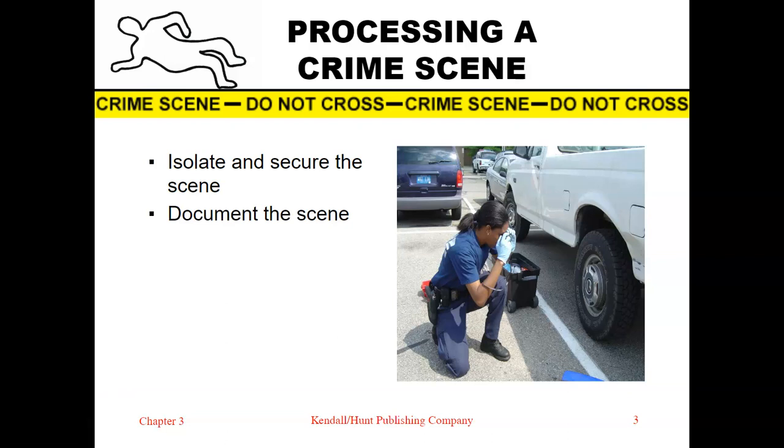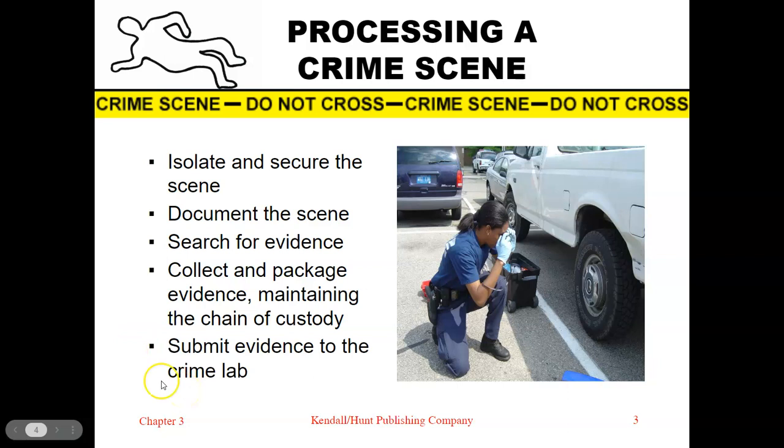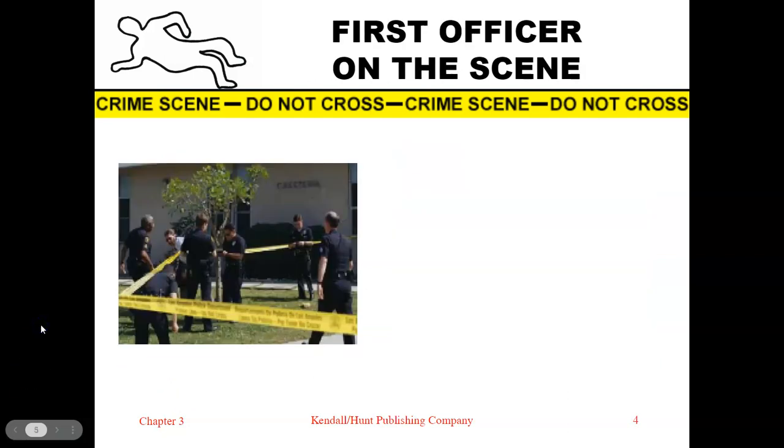Things like transient or temporary evidence, they want to make note of all of that before it goes away. So they're searching for that as they're documenting. Any evidence that they find, they're going to collect and package it. There's a proper way to do this, and they're going to maintain what's called the chain of custody. This is keeping track of who has the evidence. It has to be accounted for at all times. Then they will submit that evidence to the crime lab for analysis.